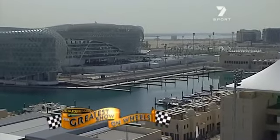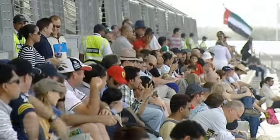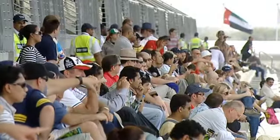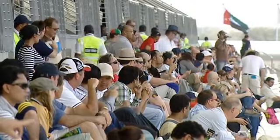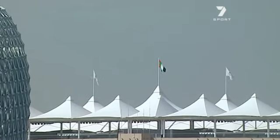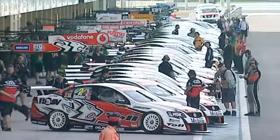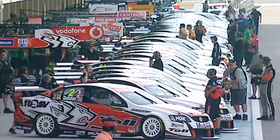Quite something, isn't it? The Yas Marina circuit here in Abu Dhabi. That's the Yas Hotel. And when the cars get on track, you will see that they snake their way right in between that hotel, under a little flybridge. And I mentioned earlier that the Middle East love their motorsport. They've got a thing for V8 supercars as well, and they're all lined up and ready to attack this circuit.